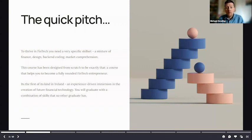Let me start by giving you the quick pitch about the program and why we designed it, and also why the government, or the Higher Education Authority, decided to fund this program. If you want to do a program in finance, there's any number of postgraduate programs that you can do. They haven't changed dramatically in the last decade, two decades, longer. They're teaching you how to work in finance and how to work in established jobs in finance.